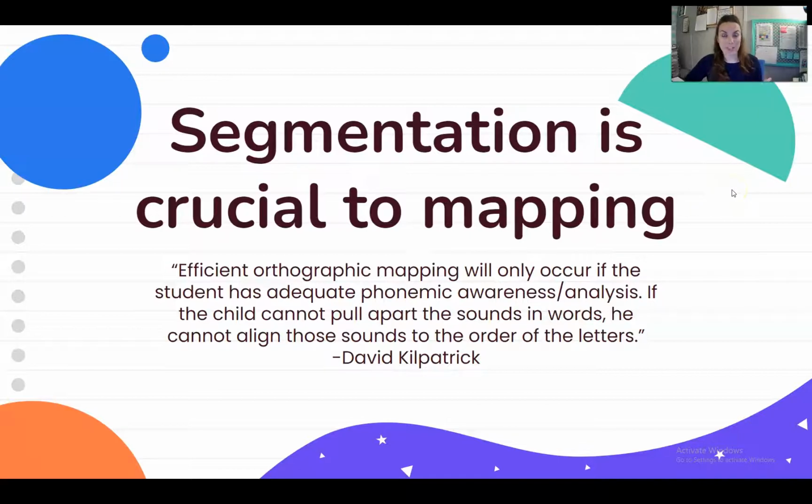Like I said earlier, we talked about segmentation and how it's crucial to orthographic mapping. If your students cannot segment those words, so like if you do Haggerty and you see that they cannot segment those sounds, they're not ready to do this process yet. Make sure your students can do this with automaticity and fluency before you start this process. Because if you start this process too early and they can't separate those sounds, it's not going to go well. I'll leave you with a quote here from David Kilpatrick, one of the leading people in phoneme-grapheme mapping. Go ahead and read it.